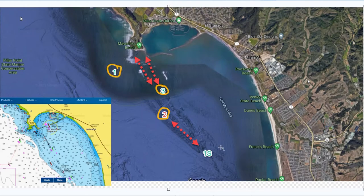So again, I'm just showing you the buoys here. You want to avoid this reef because waves build up here, and you could easily damage your boat, and your boat could roll over, and it could be a catastrophic situation.